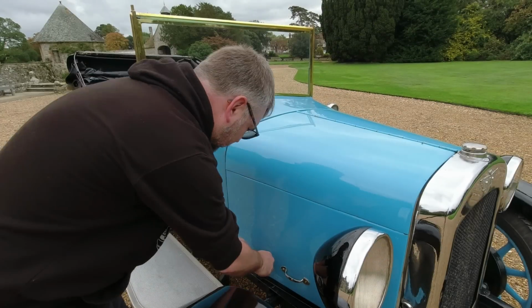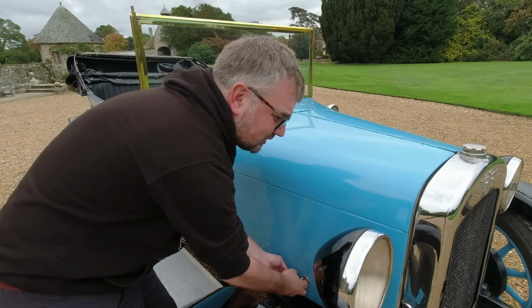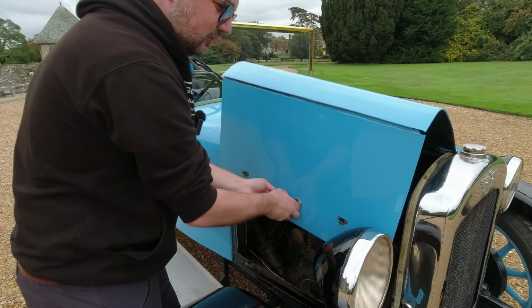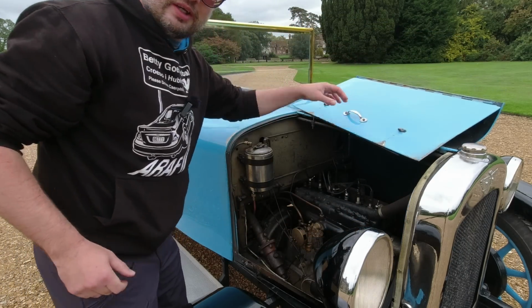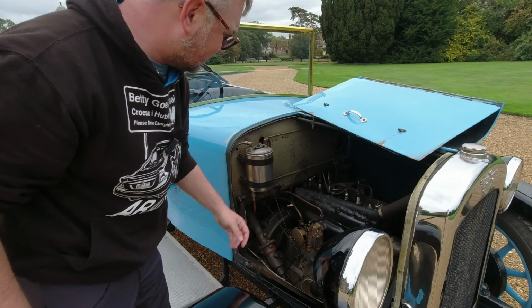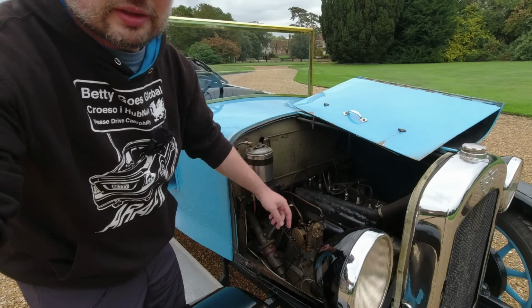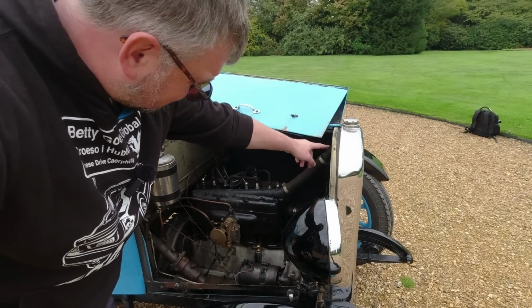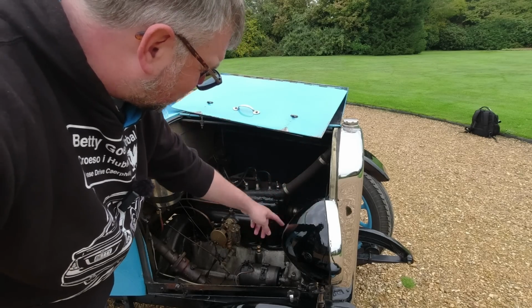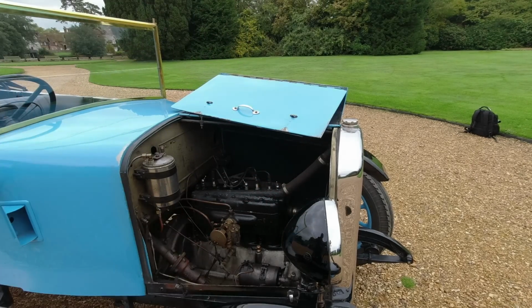So we've got one of these side opening bonnets, which always makes me slightly nervous. Little springy catches down there, and then you lift up, carefully avoiding the headlamp, and flop the bonnet over on the top. And here is the side valve engine. So 1.9 litres. It's got thermosiphon cooling. If you come round, you can just see we've got the radiator up here, and that is what actually drives the cooling system.